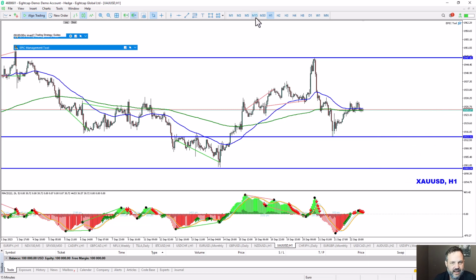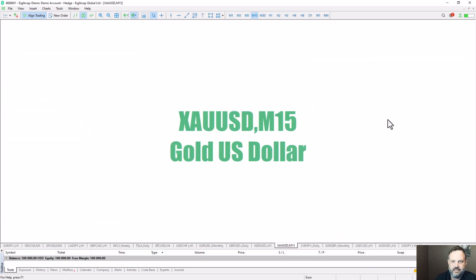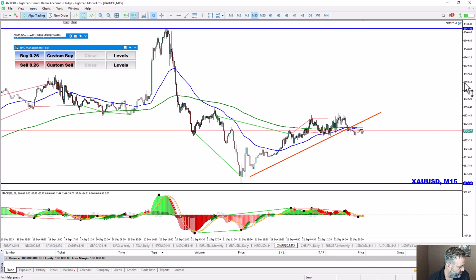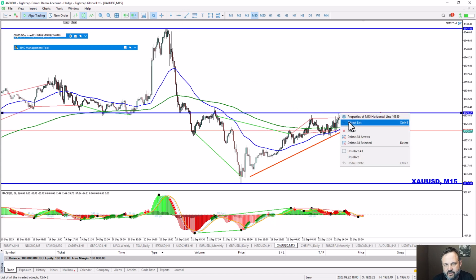And then lastly, let's look at the 15-minute. On the 15-minute, we did break below a trend line right here, and so we could be headed lower to 1913. Now, the way that I'm going to trade this is I'm going to be looking for these levels right here. And on the 15-minute, there could be a level right here, and I'm just going to draw this and put it in a different color.